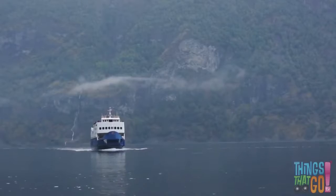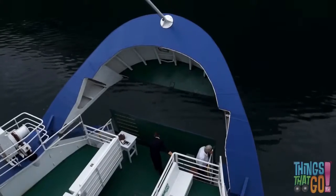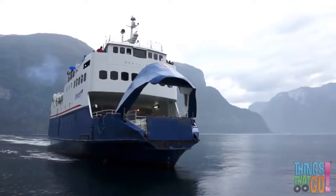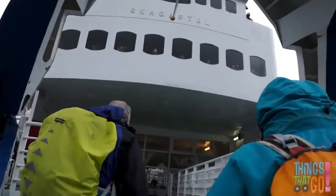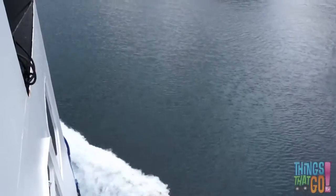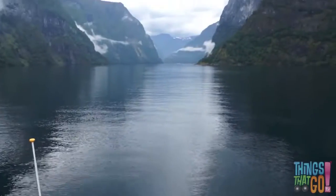Now, a big blue ferry opens up its hull. Do you think they should get on? Yes, on they get. The ferry sails along a beautiful fjord. A fjord is a water inlet that is very deep and has very high sides.